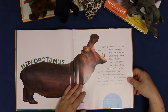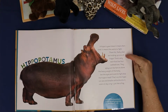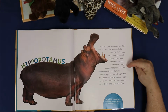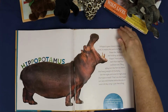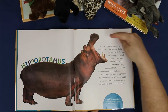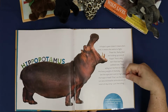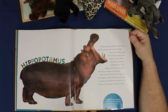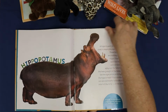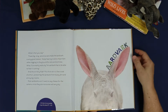A hippo's yawn doesn't mean she's tired. It means she wants to fight. These fat, fleshy feet are holding up a lot of hippo. That's why each foot has four webbed toes. They splay out like fans to share the heavy weight of the body. Do you see the eyes and the nostrils high atop the hippo's head? That's so the hippo can see and breathe while she sits in the water all day long, just like a frog. Who else has eyes and nose on the top of their head? Alligators and crocodiles. That's right.